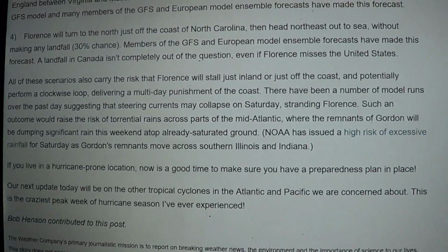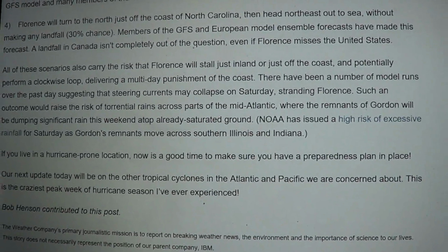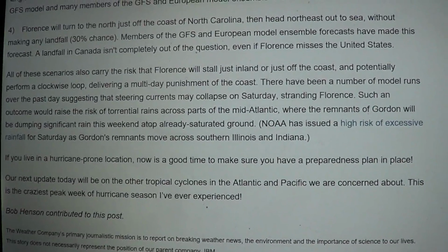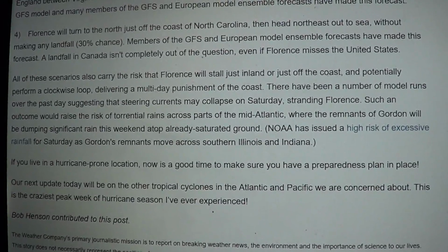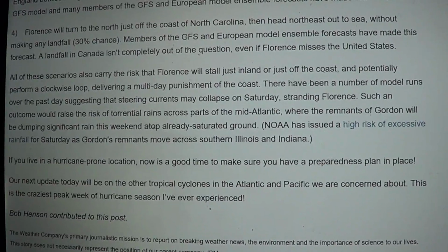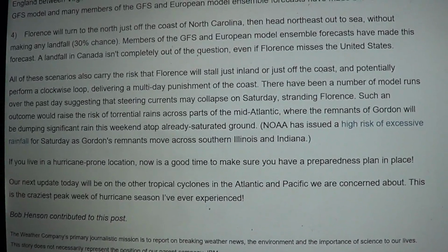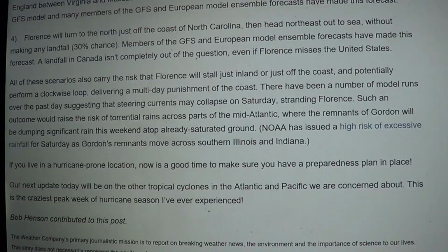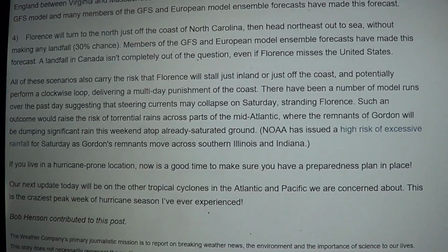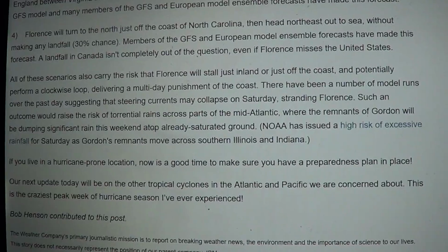All of these scenarios also carry the risk that Florence will stall just inland or just off the coast, and potentially perform a clockwise loop, delivering a multi-day punishment of the coast. There have been a number of model runs over the past day suggesting that steering currents may collapse on Saturday, stranding Florence. Such an outcome would raise the risk of torrential rains across part of the mid-Atlantic, where the remnants of Gordon will be dumping significant rain this weekend atop already saturated ground. NOAA has issued a high risk of excessive rainfall for Saturday, as Gordon remnants move across southern Illinois and Indiana.